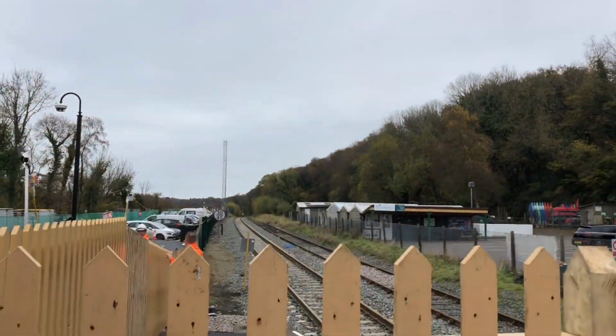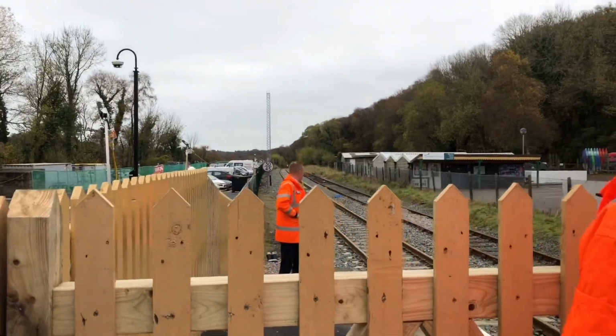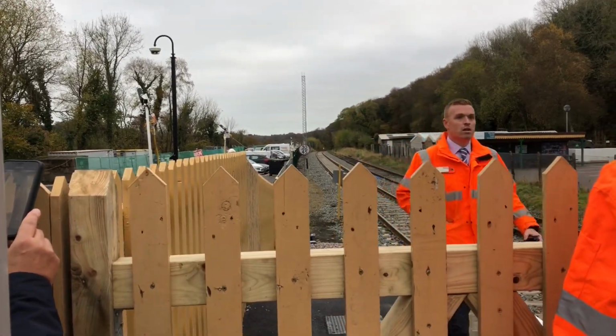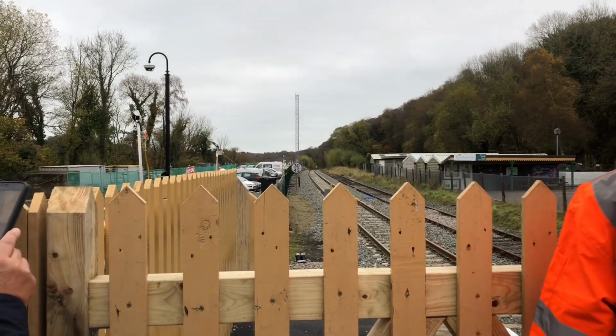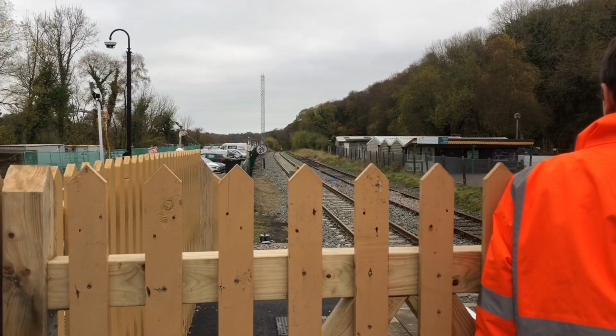Okay, guys, back. The 15:33 and 221 are approaching. This will be my train back to St David's. I'm sure I'll record it. This will be ending the video here at Okehampton.